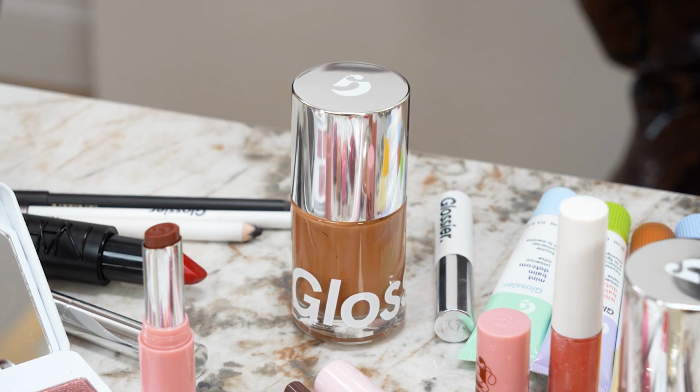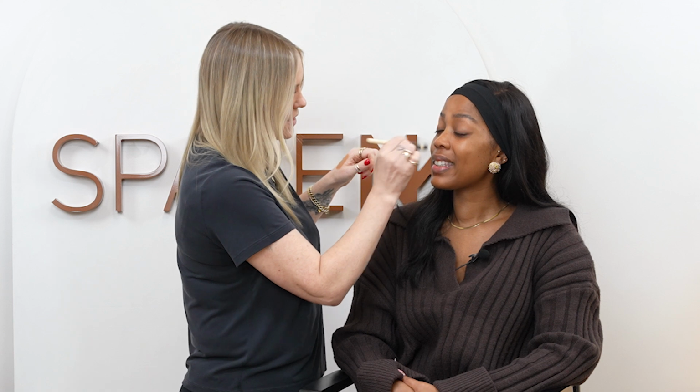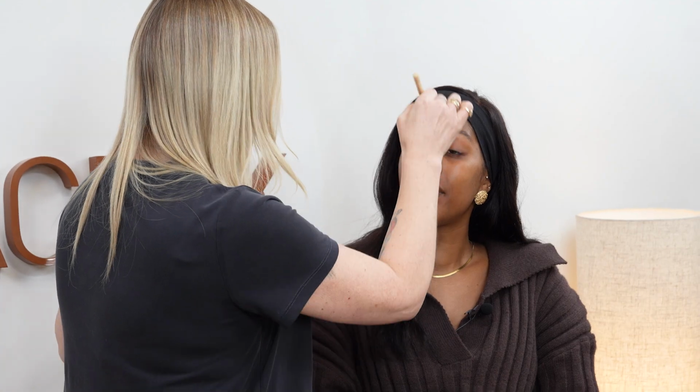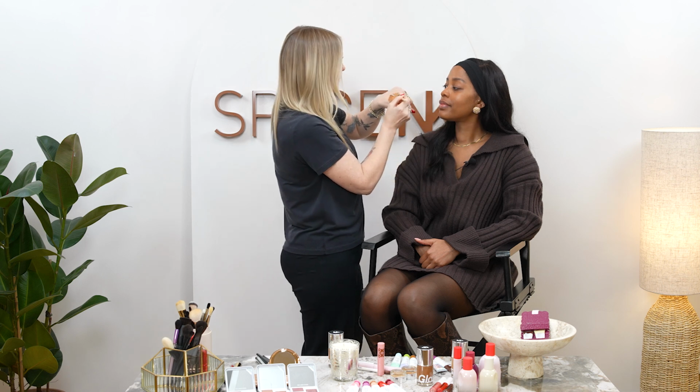Yeah, definitely. Absolutely. This foundation is perfect. It's going to be really long wearing, but it's going to give you a gorgeous glow at the same time. Your skin's already prepped, so I'm going to start at the centre of the face and then work my way out. But your skin is beautiful. Thank you. I'm just going to use a really small amount of this because your skin is gorgeous.